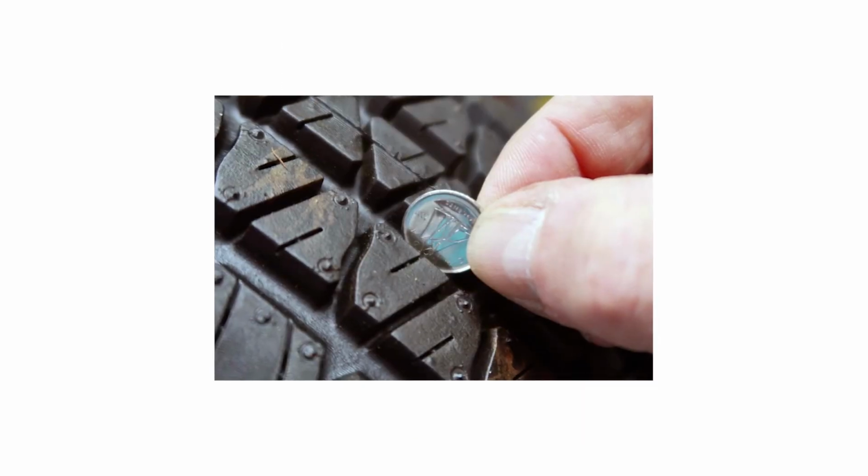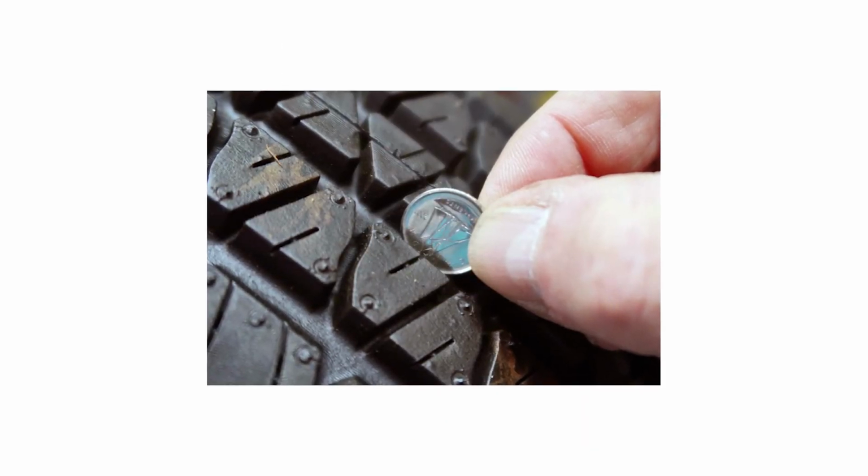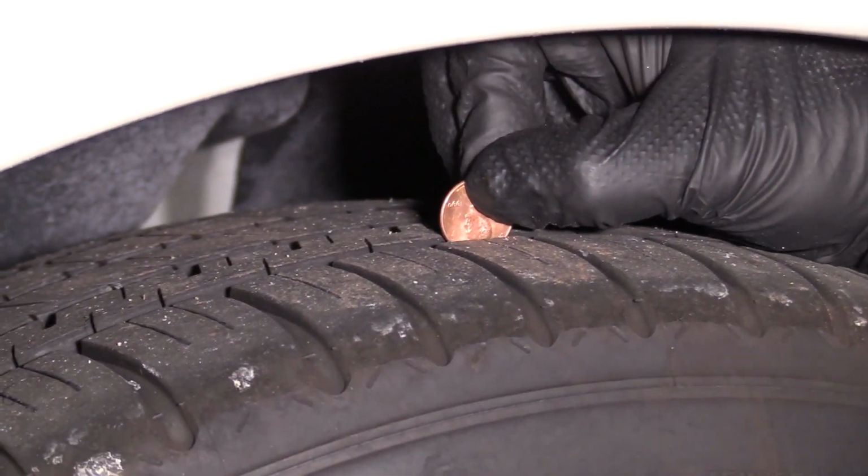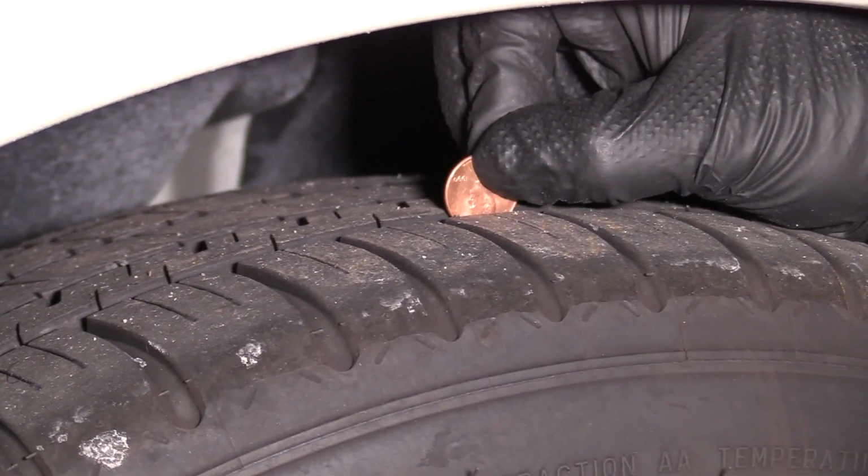Nails and shrapnel can pierce thin tyres considerably more easily than they can a tyre with a healthy tread. Using a dime as a measuring tool is an excellent idea. Put a penny in the tread groove by placing it upside down. About 1/32 of an inch separates the penny's edge from the top of Lincoln's head.